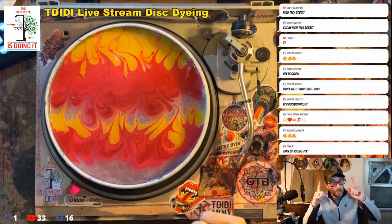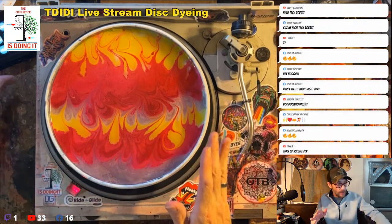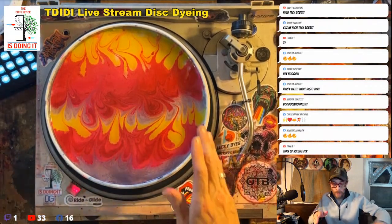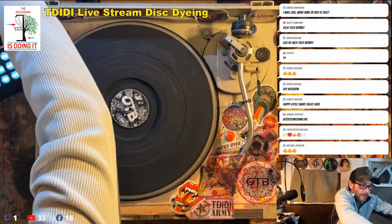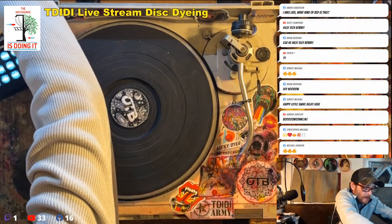So then I'm going to set this one aside, let it just simmer for a couple minutes, right here where it's in arm's reach. And then we're going to make another one. And whichever one is cooler, that's what I'm putting the disc in.